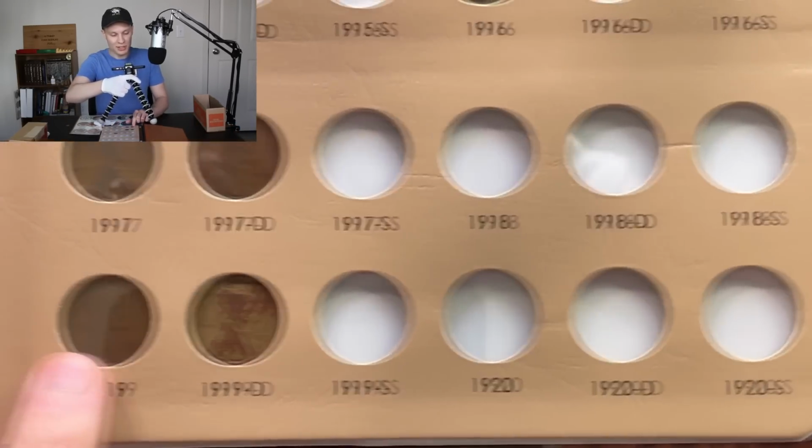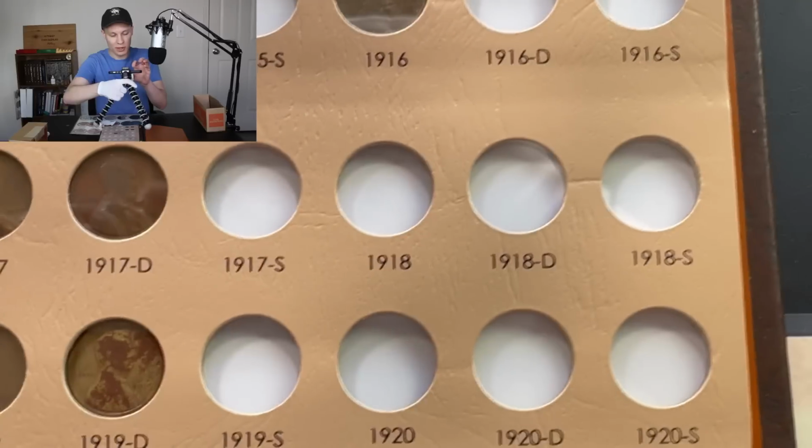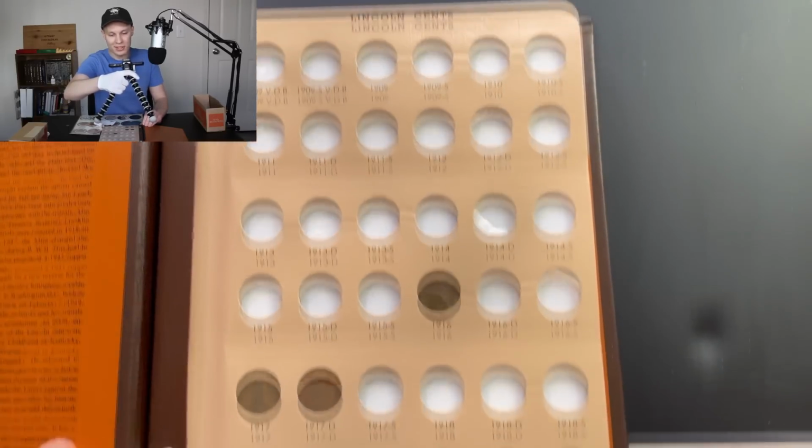So weird here on this page also, by the way. We have this like little square of coins filled in, the 1916 as well. But other than that, everything else is completely empty.